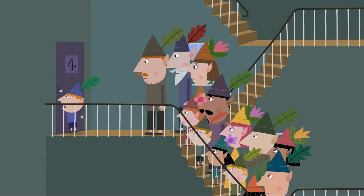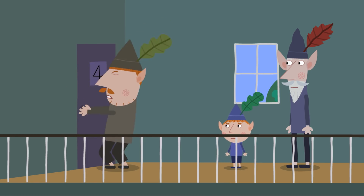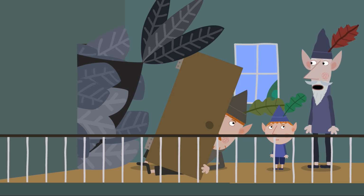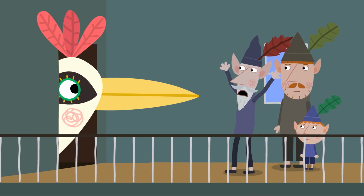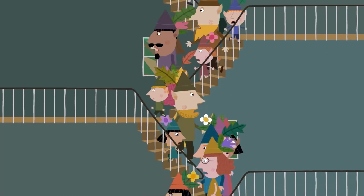Our door's stuck. Here, son, let me try. I believe we have found the bird. Everybody, keep calm and don't panic. Everybody out! Run for your lives!